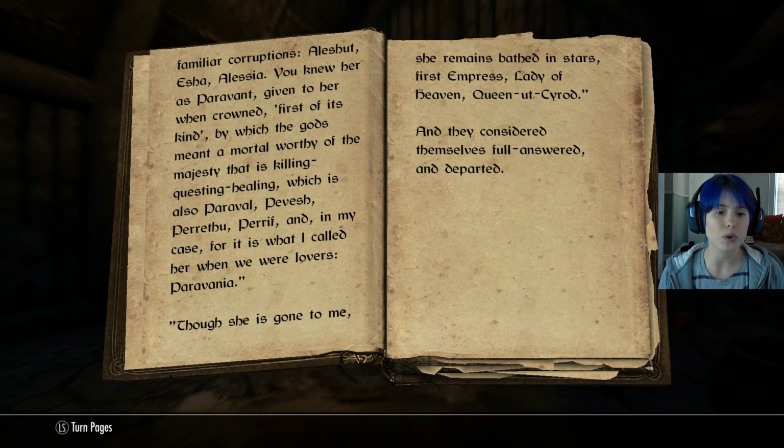gods meant a mortal worthy of the majesty that is killing, questing, healing, which is also Paraval, Pivesh, Parathu, Parith, and in my case, for it is what I called her when we were lovers, Paravania, my love. Though she has gone to me, she remains bathed in stars, first Empress, Lady of Heaven, Queen Ut Serad." And they considered themselves full answered, and departed.